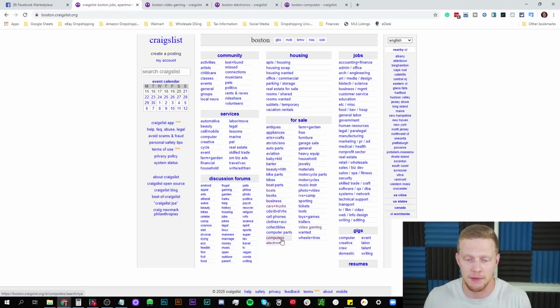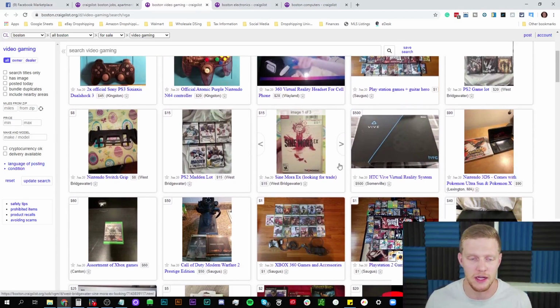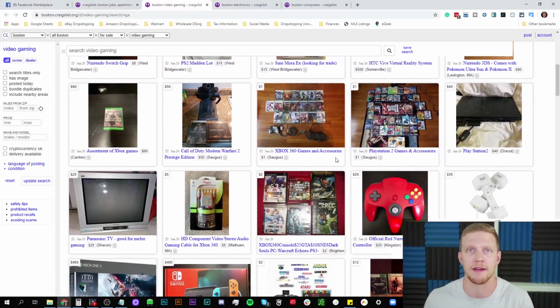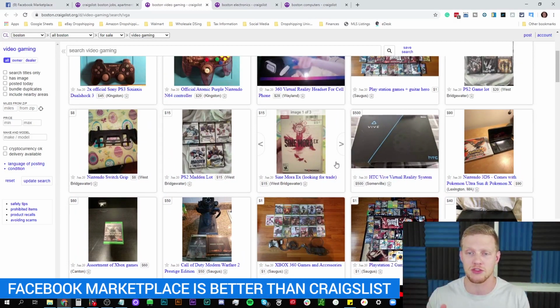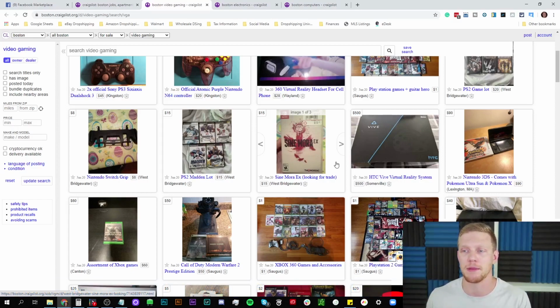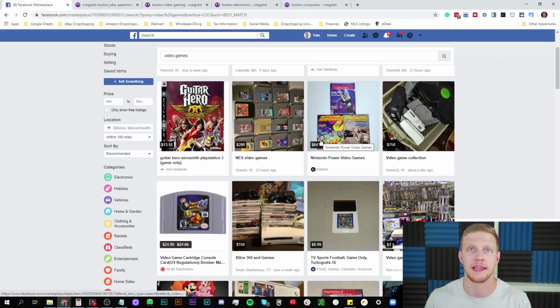And at that point in time, computers, electronics, video games, cars and trucks, anything like that, people are selling things. There's professional sellers on here, but there's also people just trying to get rid of their stuff. And I highly suggest you do so. Facebook Marketplace is extremely busy, extremely popular, and definitely way better than Craigslist. But I know a lot of people out there might have a little bit of experience with Craigslist, so that's why I still mention it. I highly suggest Facebook Marketplace and just selling things that are around your house.